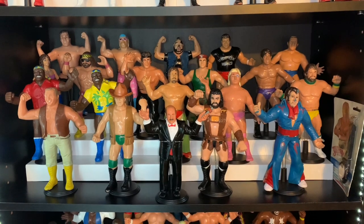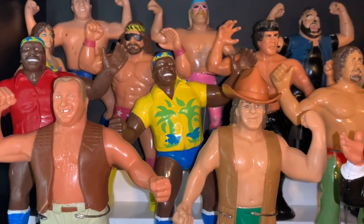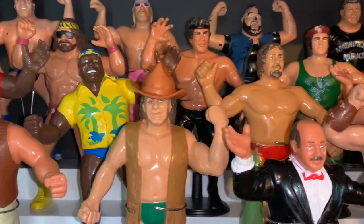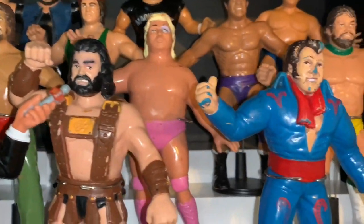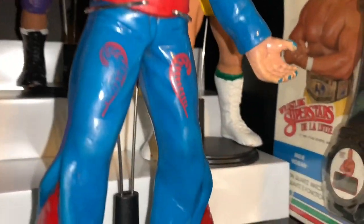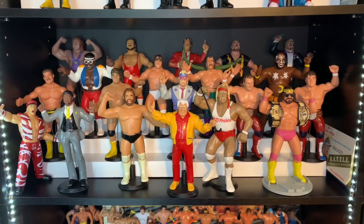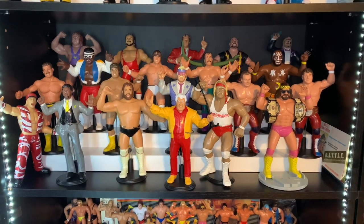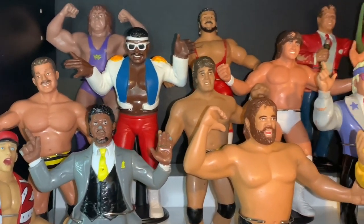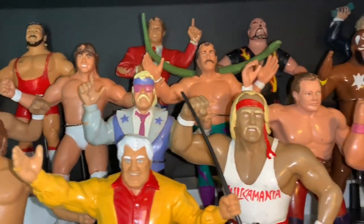Here we have another shelf of my childhood LJNs, and also on this shelf I have the Wrestling Superstars Hulk Hogan watch mint in package. And here we have my favorite LJN shelf that has Hacksaw Jim Duggan, Jake the Snake, and White Shirt Hogan. You'll also find another order form for Sergeant Slaughter G.I. Joe action figures.